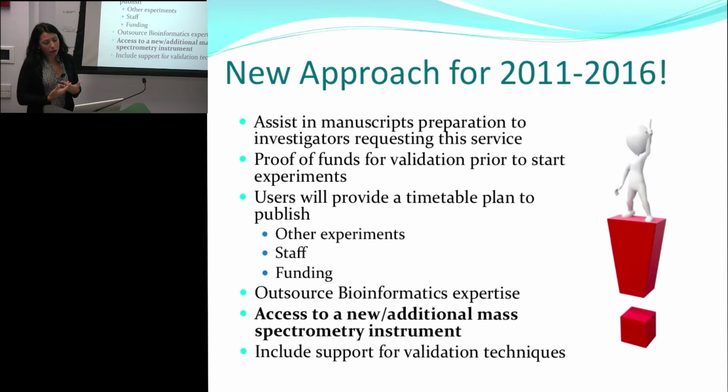We are going to require users to provide proof that they have the funds to do the validation before they start the experiment, because once we run the experiment, do the analysis, and turn the data over to the user, the validation is critical for publication. If that's not done, the publication doesn't go out, and that's the way we get evaluated. So we're trying to make sure the user knows that they have to validate, has the money to validate, and has a realistic idea of the timetable. We're also trying to outsource bioinformatics expertise and put those bioinformaticians in communication with the user. That has also helped a lot.